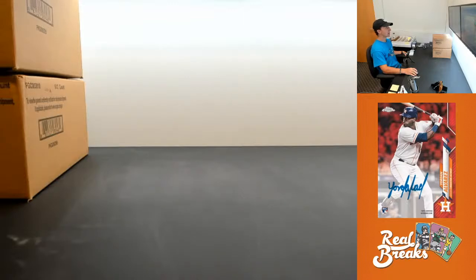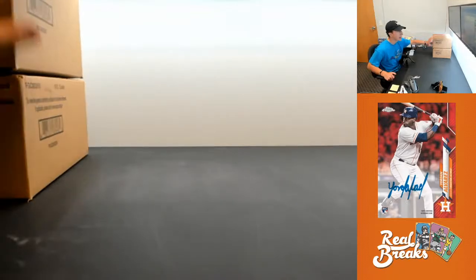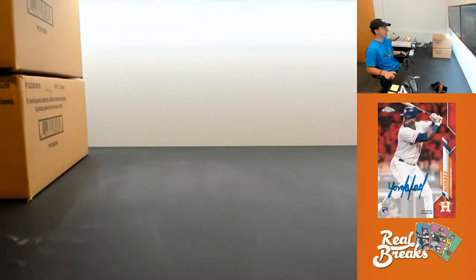For the third break of the afternoon, here we've got a 2020 Topps Chrome Jumbo Case Break. Let me know who's hanging out. Shoot me a hello in the comments. I need someone to pick a top or bottom case for me, please. And we will get rolling once that happens.